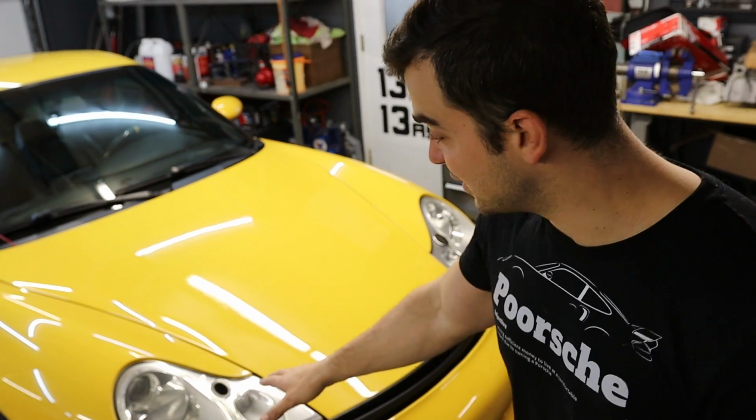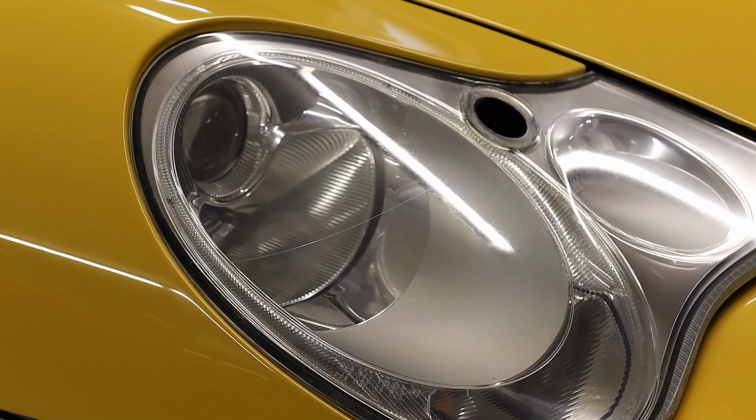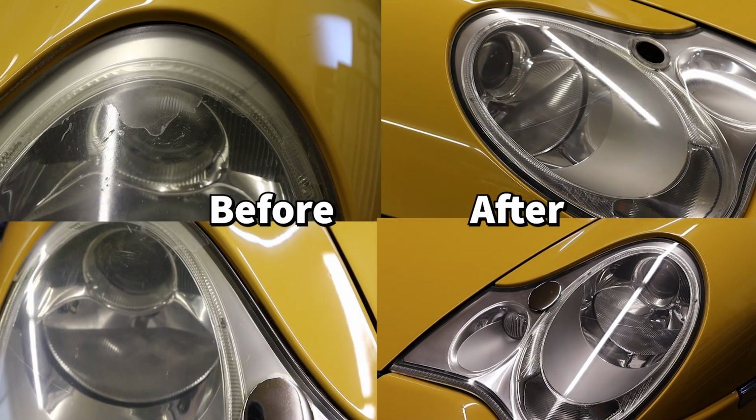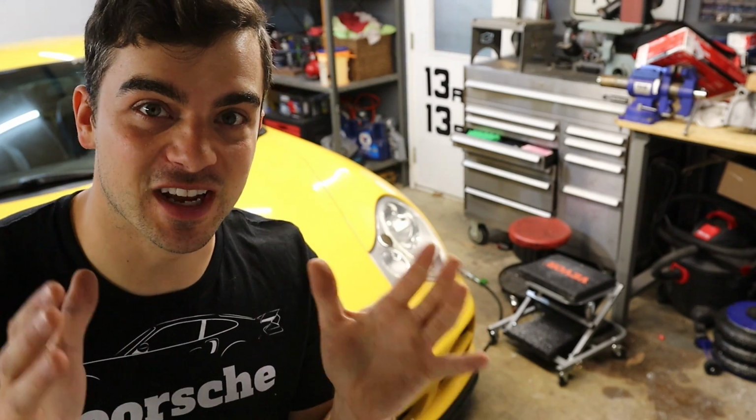What a difference, guys. Those things look like factory, brand new. Except for that one that's missing the headlight washer. It'll be on in a little bit, don't worry about that. It really is a complete transformation. It looks really, really good. It matches the rest of the car, how it's all coming together nice and clean.